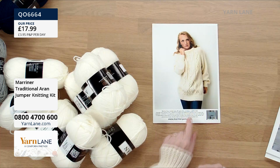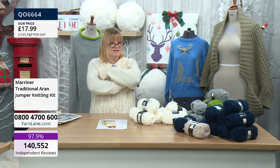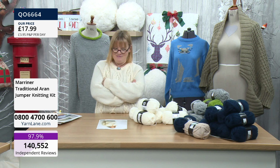Can you see on the pattern, look how lovely this is. That's the length it is on me, below the desk. But you don't have to do it that length, because you knit from the bottom up, so that's up to you. But that's what you'll get. I said it was going to be ladies' winter knits, and it really is, but it's lovely and warm.